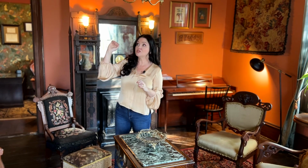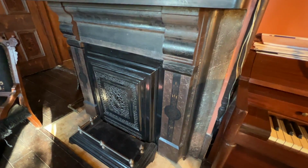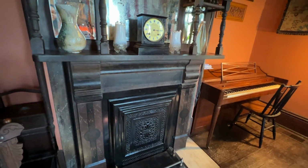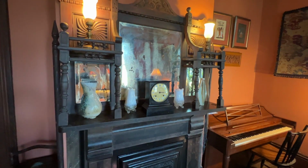So from the picture rail up, we have the palm frond and then the ceiling stencil that are the original color scheme and the original design to the room. Behind me, we have another beautiful cast iron mantle that has been faux marbled. It's absolutely stunning, in perfect condition, and a gorgeous overmantel.